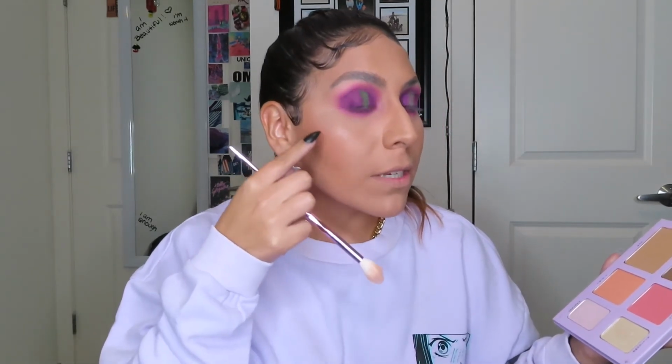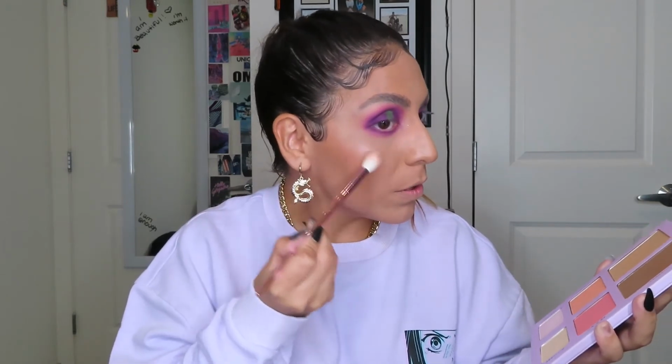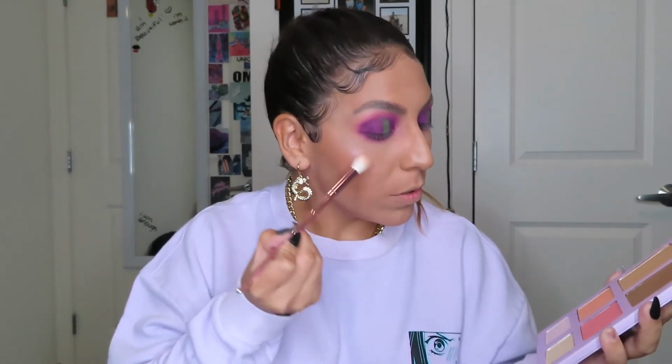Why don't I just dip into my Nikita Dragun face palette? Duh. So that's exactly what I'm going to do. Where did the brush go? I just had it. Here it is. Alright, so I'm going to dip into the shade Fantasy. I love it so, so much. The shade Estrogen, you can definitely see it a little bit though. Fantasy is so beautiful.